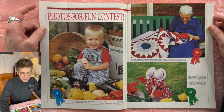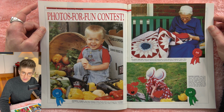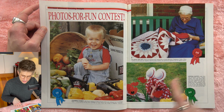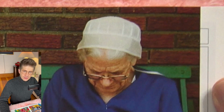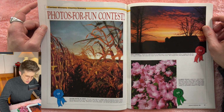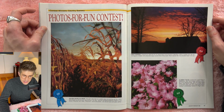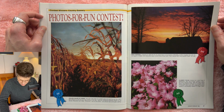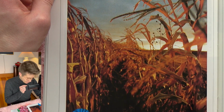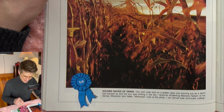More photos. Not just animal photos, even human photos too. There's children and twin children and old children making quilts. And it just keeps going. Landscapes. This is pretty, actually, I quite like this picture. That's really cool. Golden waves of grain.